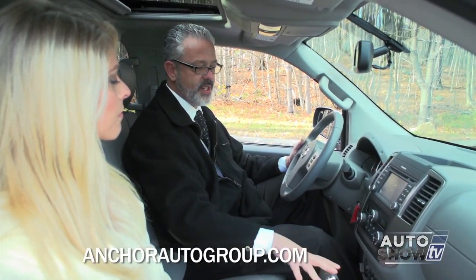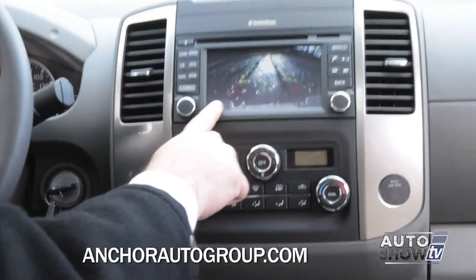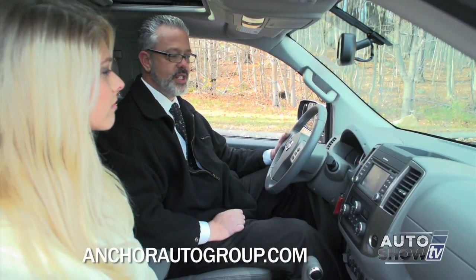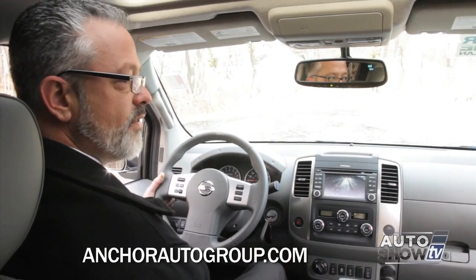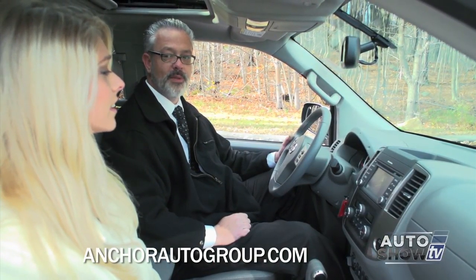So when you place the Frontier right into reverse, you're going to notice a full color display. You can even see as close as the bumper that you have and as far out as you'd need to see with the guidelines of how close you're getting. When you get into the red area over here, you're less than 10 inches away from what you're backing up to. So it definitely helps you to drive like a professional and back up like a professional.